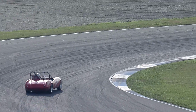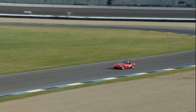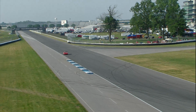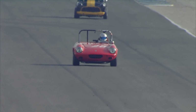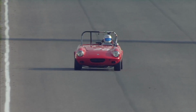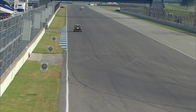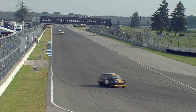Jesse Prather, number 28, continues out in front in the 1961 Elva Courier. 5 laps complete, working lap number 6. And there's nothing but clear road ahead of him. A good look at that 1961 Elva front end. That's about all we're going to see. Everybody else is looking at the back.